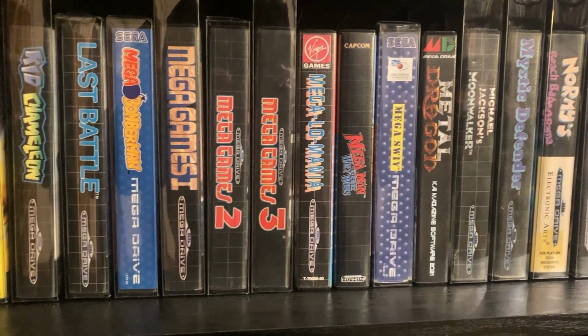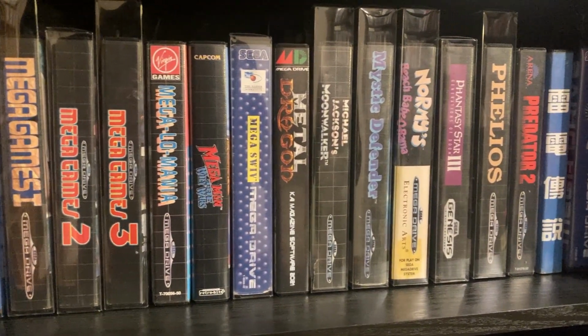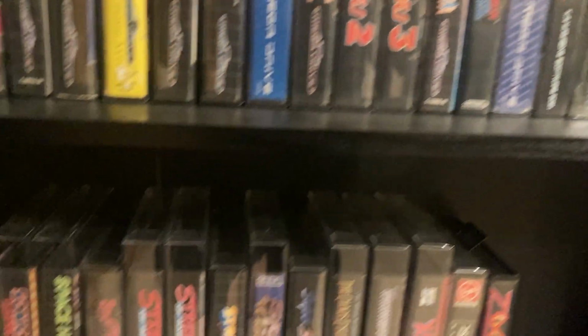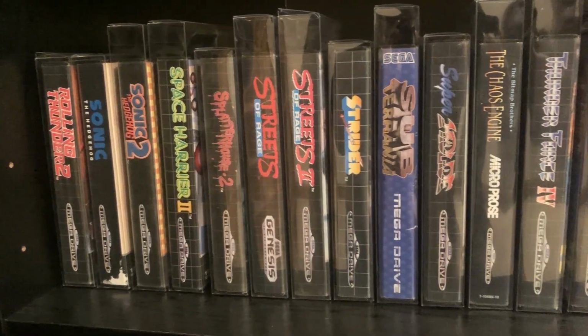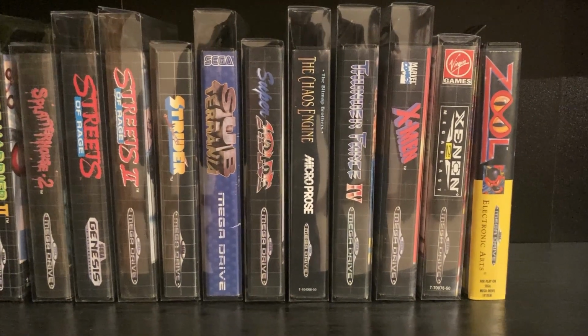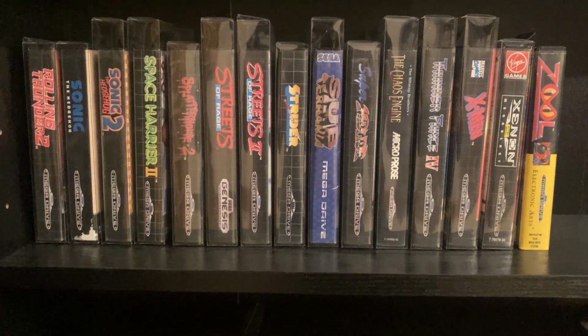I have a new Mega Drive game there with Metal Dragon from Kai Magazine Software. Fantastic game. That's very cool, and that's a new release, so I really like that systems from the time gone by are getting new games made for them. That's very cool. And that Metal Dragon is a fantastic game as well, so I recommend checking that out.